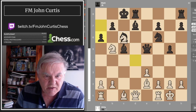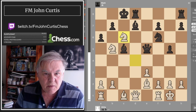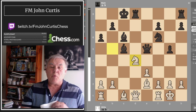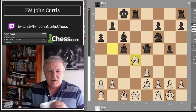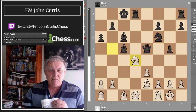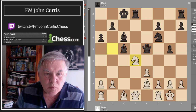White plays knight takes knight, and he says, fine, I'm happy with that. Bishop took the knight, and white played knight back here, and he said, well, I've got an impregnable position. I don't believe you can get to my king. I can see you now. I understand you've got a good game and everything, but I'm threatening knight takes bishop with a winning game. So what are you going to do about that, Mr. Champion? Well, he says, well, I'm going to take your knight.